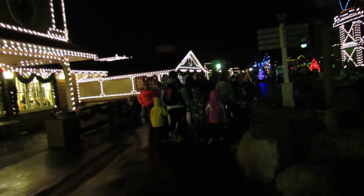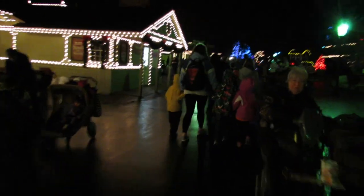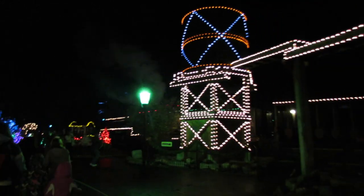But this is the train area. It looks nice, but it's definitely one of the major attractions at this park. And it's just weird to me that it doesn't run continuously. It runs once an hour, but I guess that's how they set it up. And it must be really expensive to run this train.